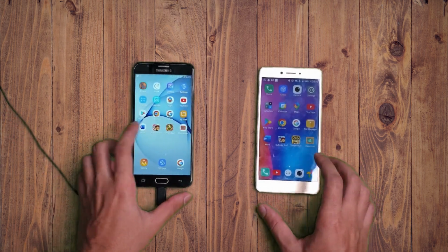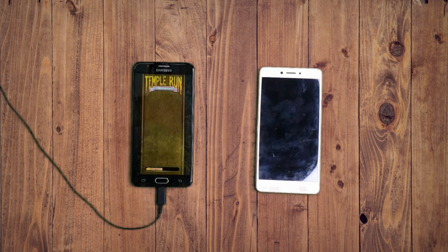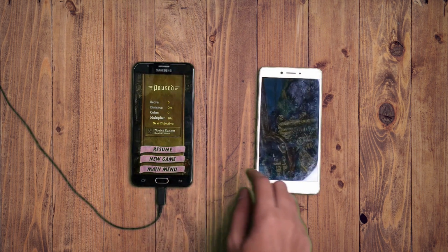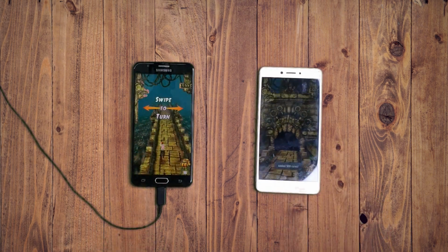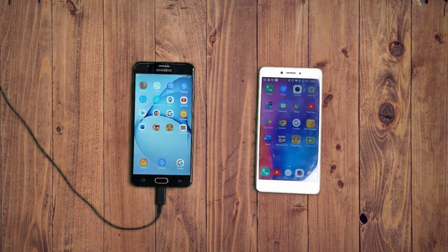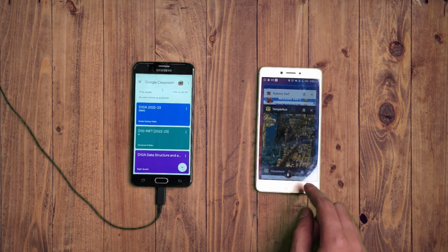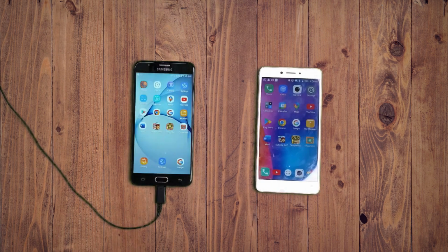Now let's move on to Temple Run. That was faster on J7 Prime. And our last app, Classroom. As you can see, there was a lot of lag on the J7 Prime. So now let's move on to RAM management.